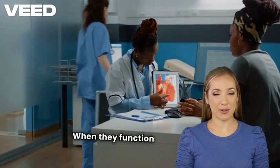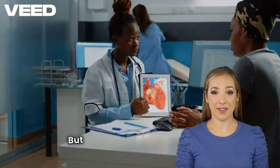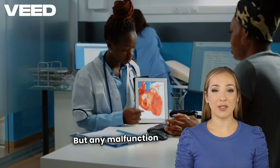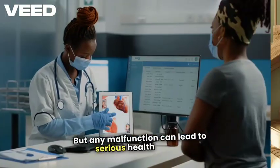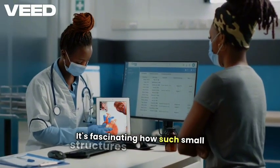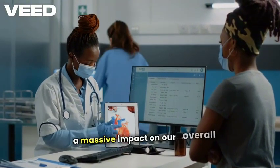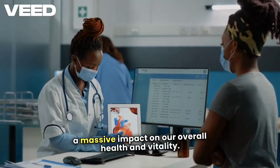When they function properly, we hardly notice them, but any malfunction can lead to serious health issues. It's fascinating how such small structures can have such a massive impact on our overall health and vitality.